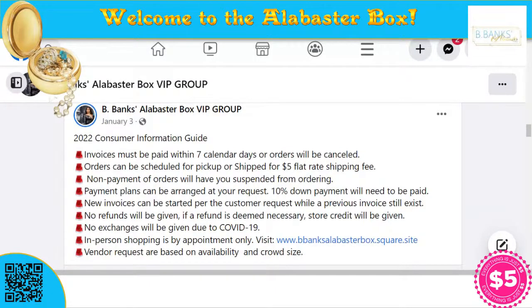Remember, non-payment of orders will have you suspended from ordering. Remember, payment plans can be arranged at your request. A 10% down payment will need to be paid for a payment plan. New invoices can be started per the customer request while a previous invoice still exists, but you just need to let me know. No refunds will be given. If a refund is deemed necessary, store credit will be given. No exchanges will be given due to COVID-19.